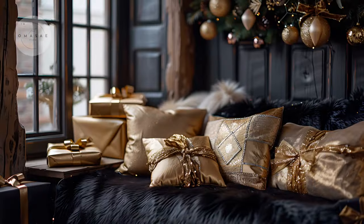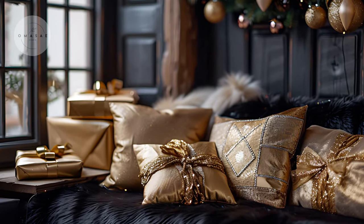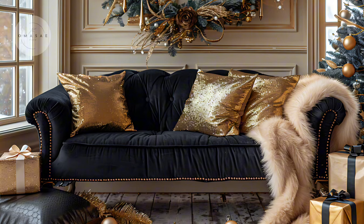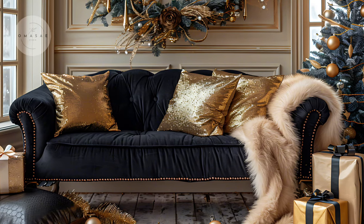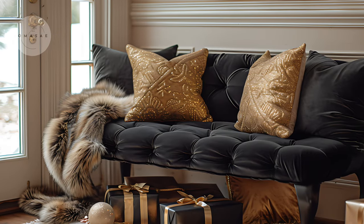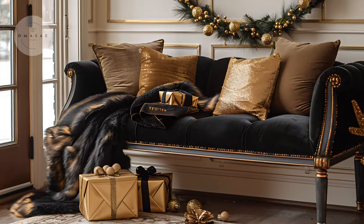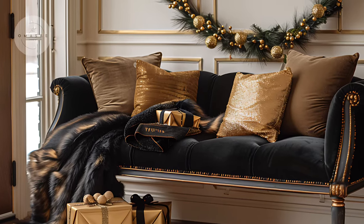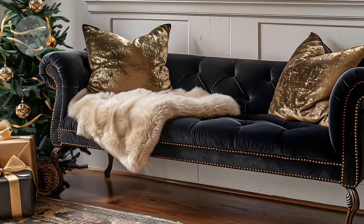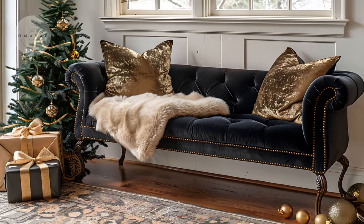Velvet in particular pairs beautifully with metallic tones, giving the space a sophisticated look while remaining soft and inviting. A black velvet bench with gold detailing, combined with a faux fur throw or gold pillows, is both functional and stylish for welcoming guests during the holiday season.